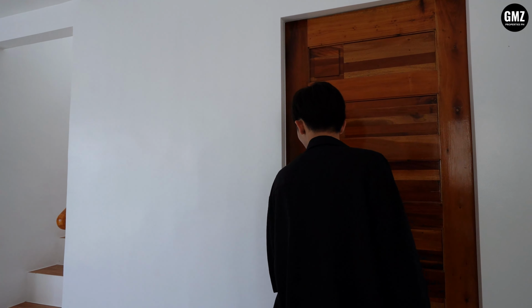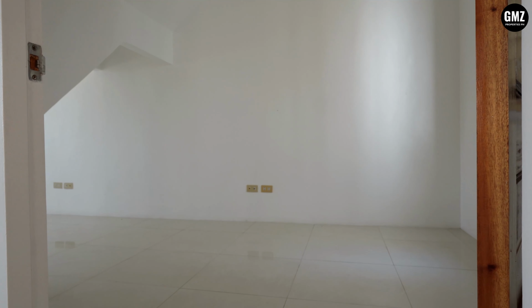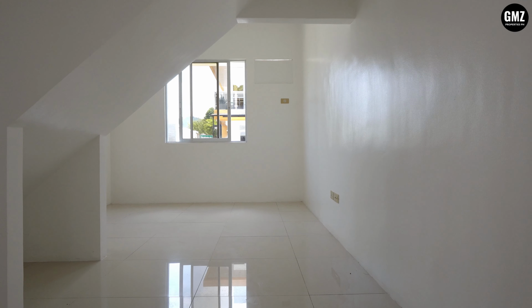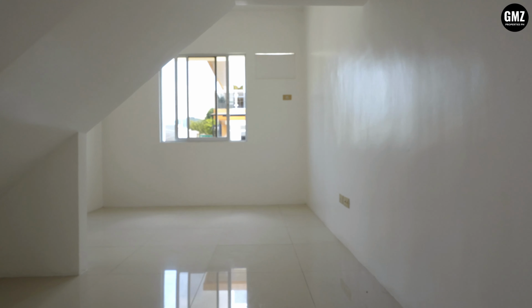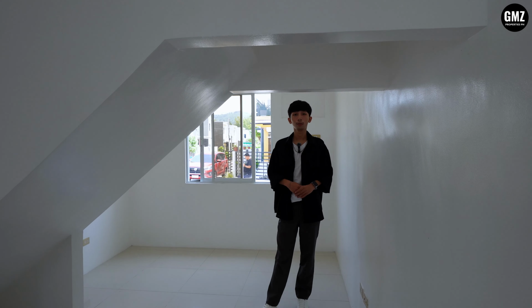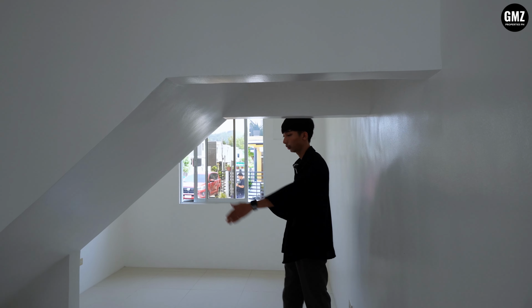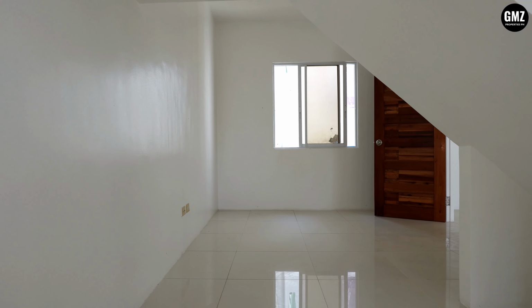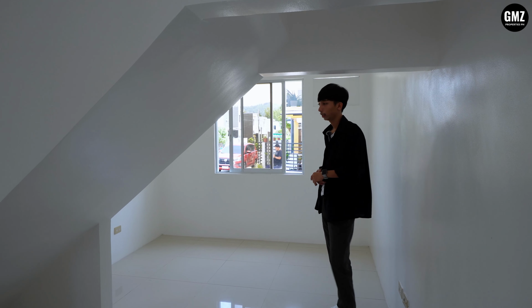So let's go. Now, welcome to your bedroom here on the ground floor. This bedroom has a unique design. It's because this bedroom is connected, so it's open in the middle. But it depends on you if you wanted to divide this bedroom into two. You can add some partition here, which divides this bedroom and that on the side. But you can also leave it like this. I think that's the wrap for the bedroom here on the ground floor. Now let's go check the second floor.